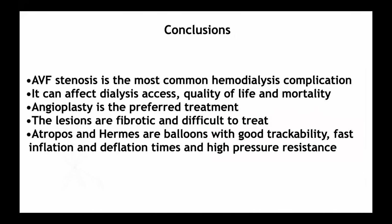So in conclusion, AV fistula stenosis is the most common hemodialysis complication. It can affect dialysis access, quality of life, and even mortality. Angioplasty is the preferred treatment. These lesions are hard to treat. They are fibrotic, stiff, and elastic, and tend to have recoil during the treatment. And our initial experience with Atropos and Hermes balloons showed good trackability, good inflation and deflation time, high pressure resistance, and we can open even very hard and stiff lesions with these balloons.